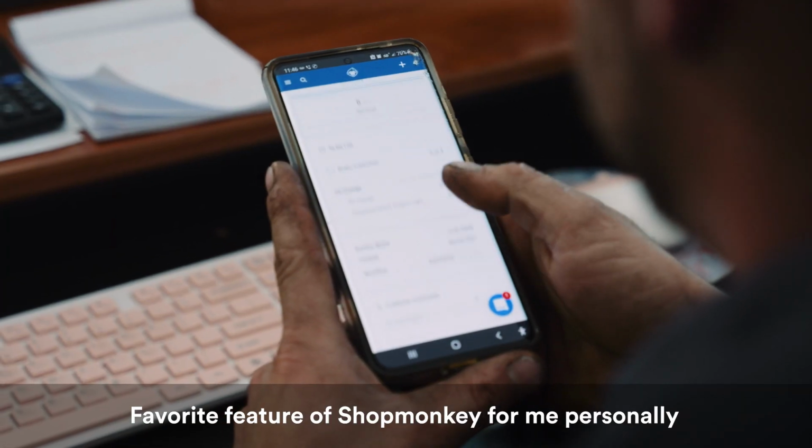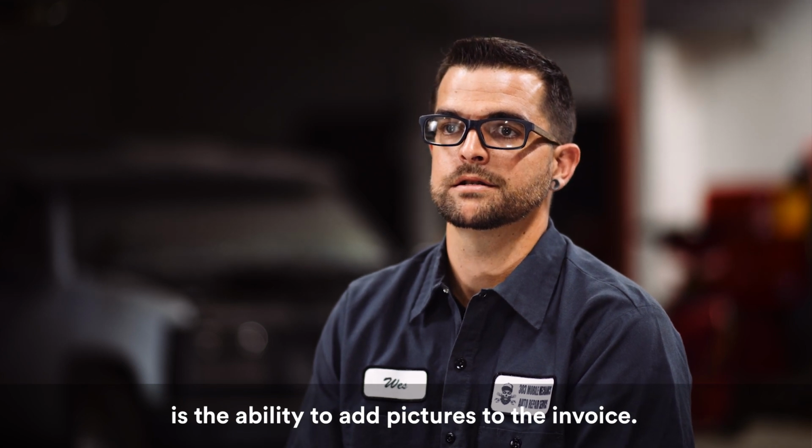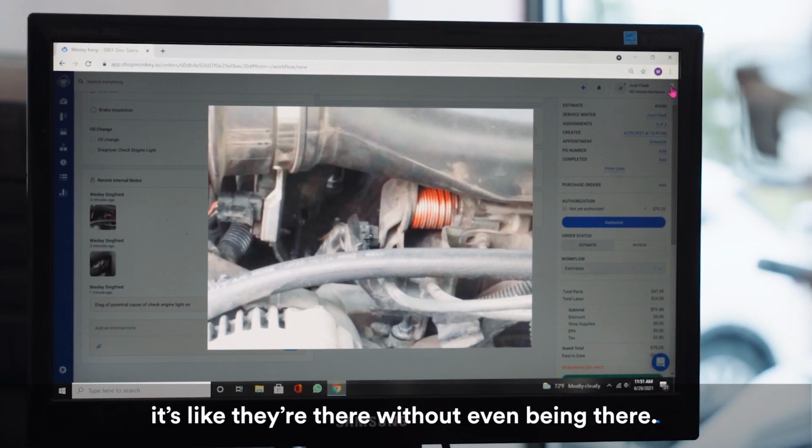Favorite feature of Shopmonkey for me personally is the ability to add pictures to the invoice. Customer doesn't even need to be on site when we go out to service their vehicle. It's like they're there without even being there.